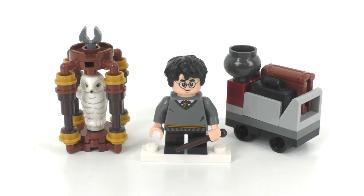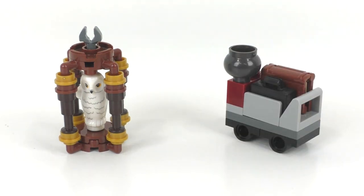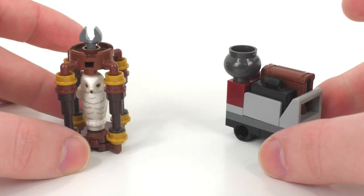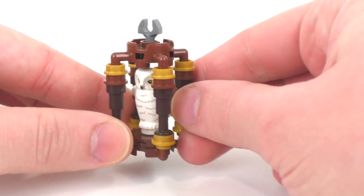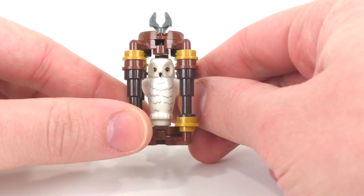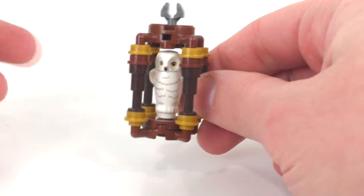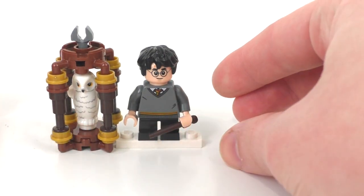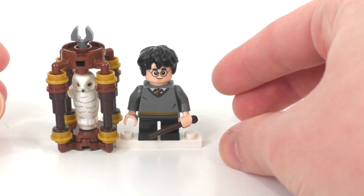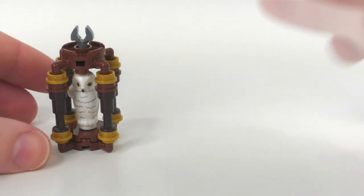So taking a look and removing our minifigure from this situation, we get two mini builds within this polybag. The one that I really like the most is probably this little Hedwig cage. That's really cool that they actually made this. It's not in a good size comparison to your minifigure of Harry, though. That's the one thing that I have to complain about. But I think that LEGO did a wonderful job for what it is.